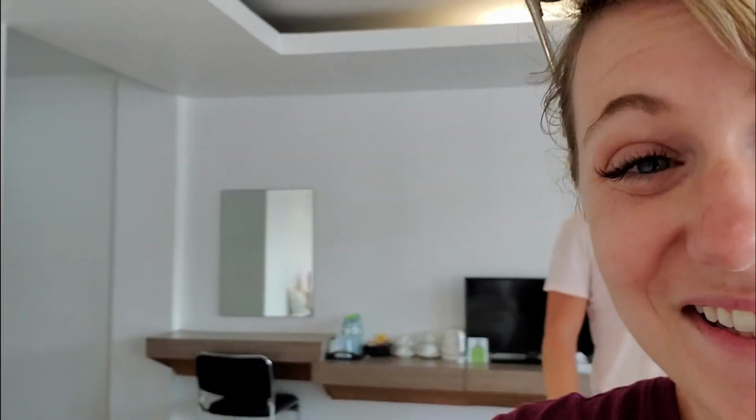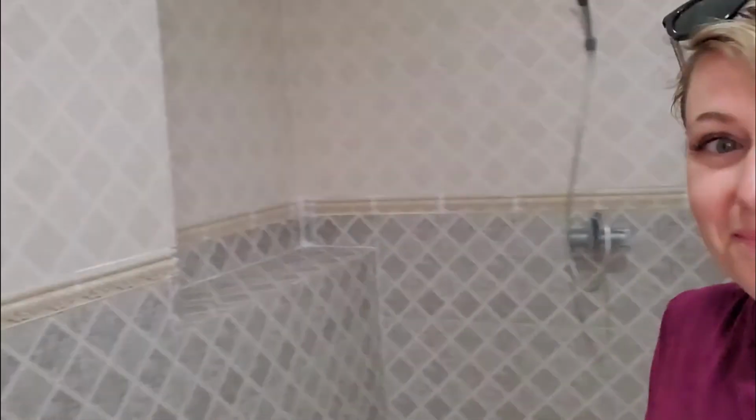Now we're gonna show you the bathroom. It's super big. Look how shiny this is. That's some room for activities. Super big. All right, guys.